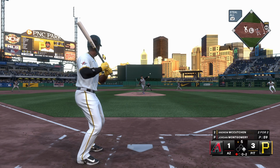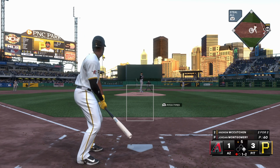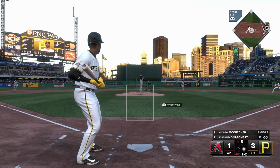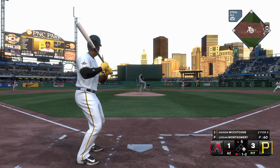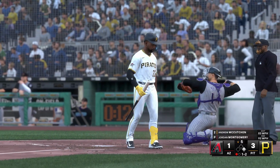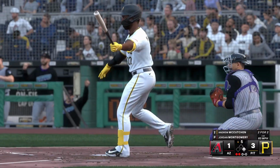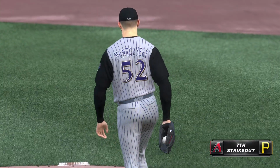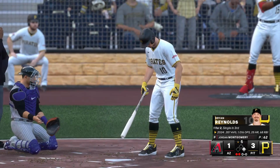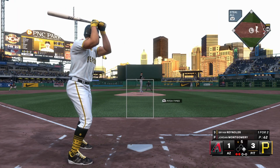At the belt and fires. And that's outside. 1-2 count. And a pitch. Swings through that one. It's a strikeout. Here's the left fielder, Ryan Reynolds. Outfield playing very deep, not wanting anything over their heads.